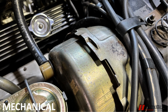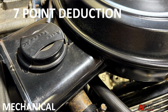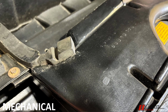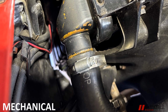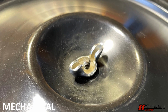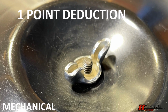In the mechanical section, there were a number of small deductions for wear of different components, which totaled 7 points. With these small deductions, I tend to leave them as is, original to the car, rather than trying to find replacement parts. We do have some incorrect hose clamps that we will try and address. The air cleaner wing nut was not correct since thickness of the metal was too thin. Finding a correct one is not cheap, so we will live with a 1-point deduction.